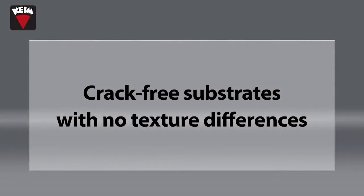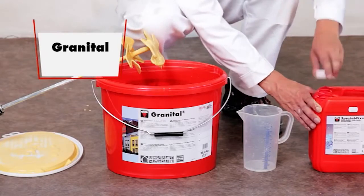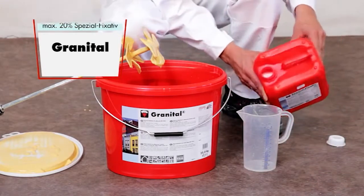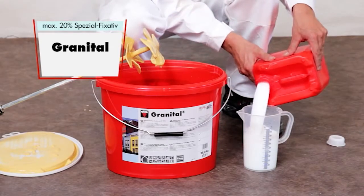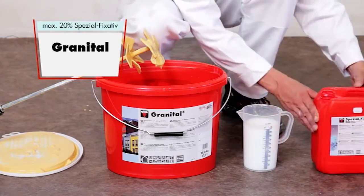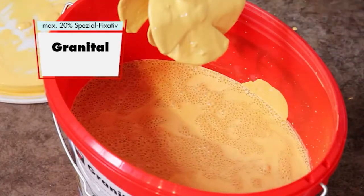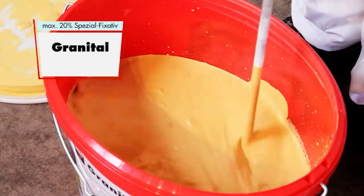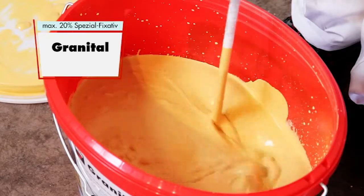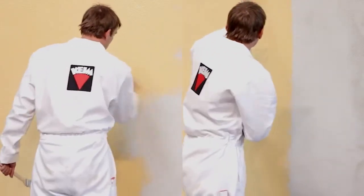For substrates without cracks and with no difference in textures, use a base coat of Keim Granitol. Prior to use, dilute the base coat of Keim Granitol with Special Dilution. The material should be thoroughly mixed using the recommended dilution ratios based on the absorbency rate of the surface. Dilution rates can range from 5% to 20%. We recommend applying Keim Granitol by brush or by roller.